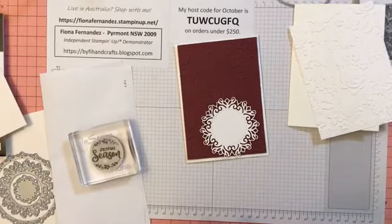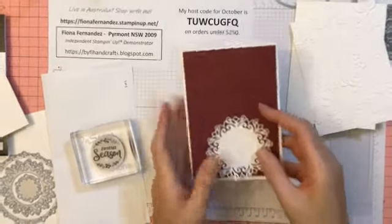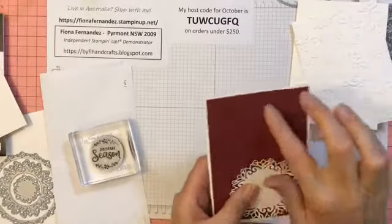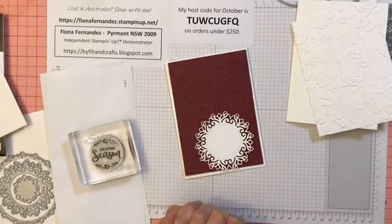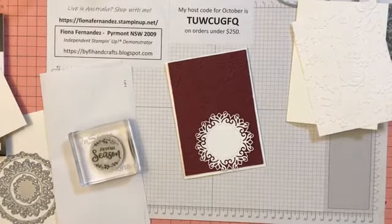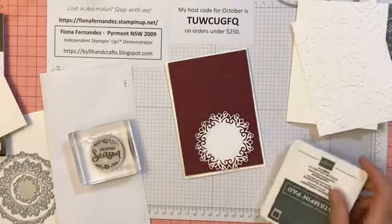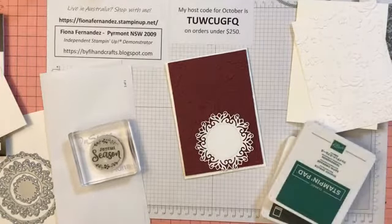What colour will I stamp it? What colour will we stamp it? Anybody got an idea? Do you want to go with the same colour as the background card, which is called Merry Merlot? Will we go black? Or what else can we do? Let's have a think. We could do green. We could do Evergreen. That's a nice dark green. We've got Shaded Spruce. Or this Garden Green might be too green, too light, I think.